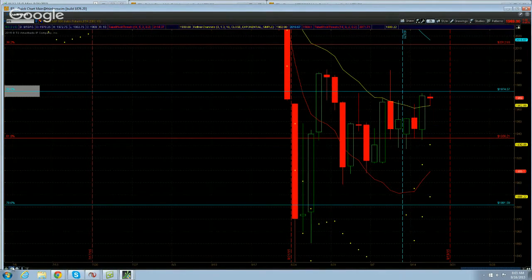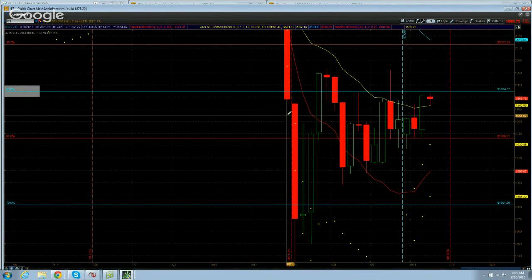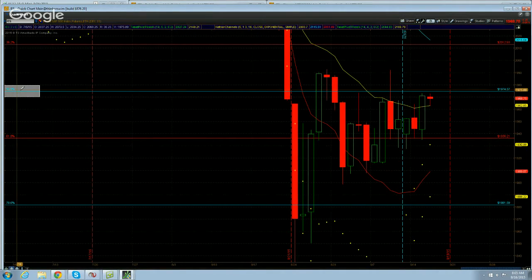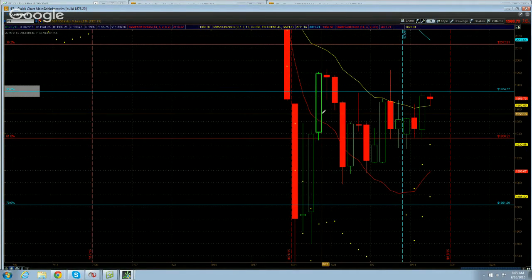So last year in October, we put a low in down here at 1813. This was the low that we made on the day that we went lock limit. This is 1831, as you can see right here. So this red bar is the low from 1831. So we're stuck right here. But look what we're getting here.